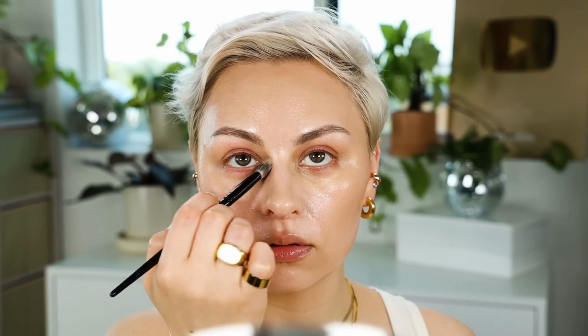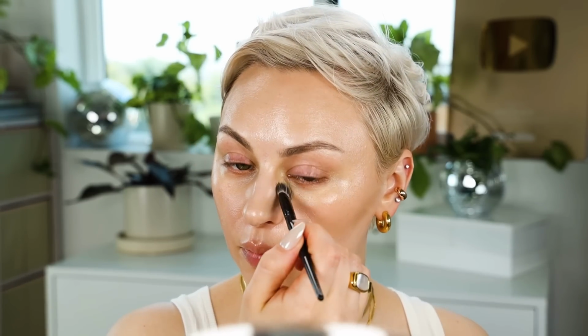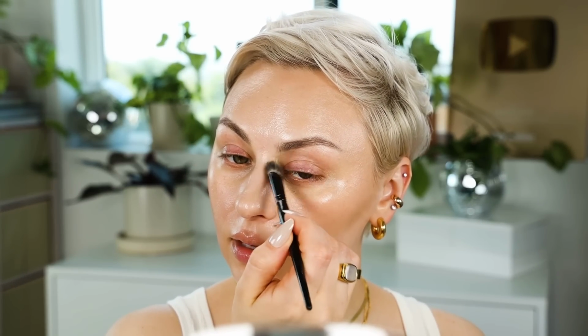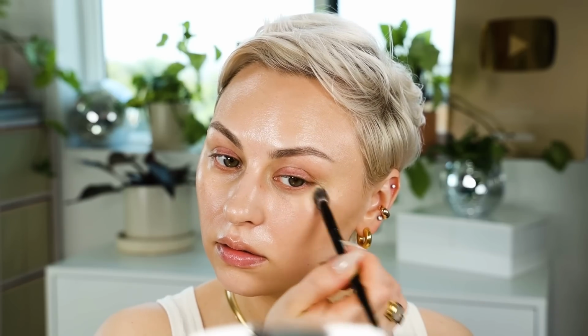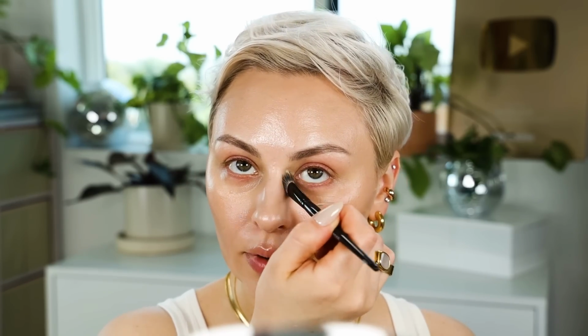Just gonna blend. I haven't gone in with my concealer yet, obviously, so that does quite a bit of work. It's a little yellowy, but it's adding a good amount of warmth, and it's also correcting some of the purpley tones around my eyes. I have kind of purpley brown reddish dark circles, you know?